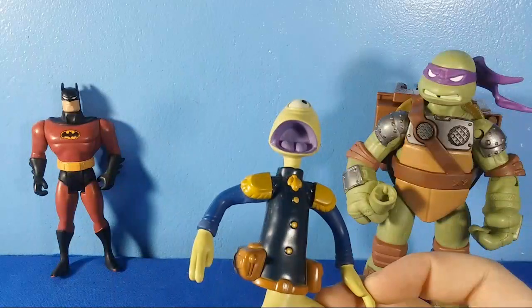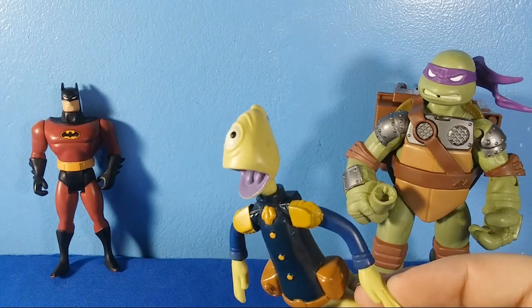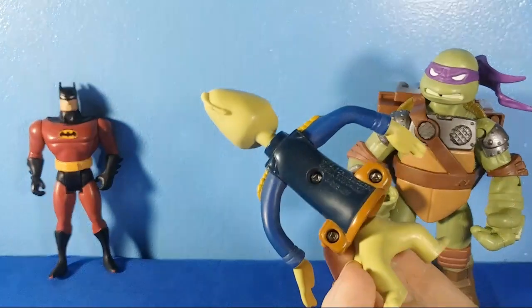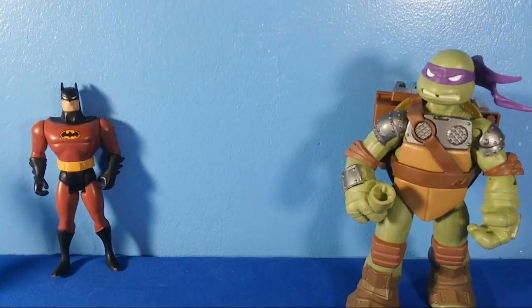This is from Lilo and Stitch? What? This is from Lilo and Stitch? That's actually quite surprising. I know a friend of mine that's really into Lilo and Stitch. I might give that to her. Let's see.